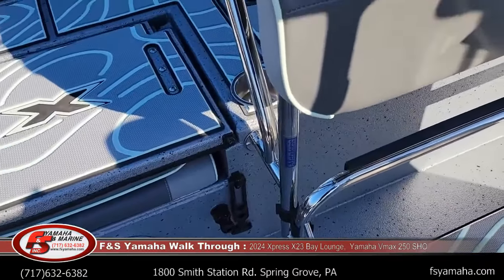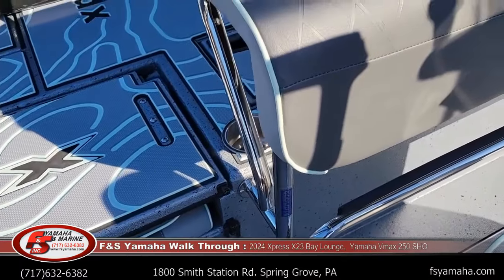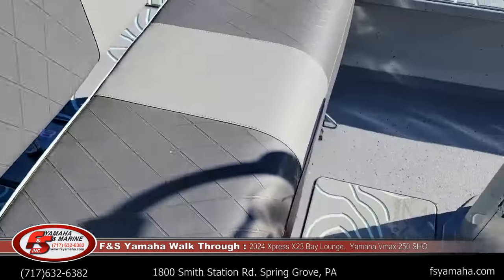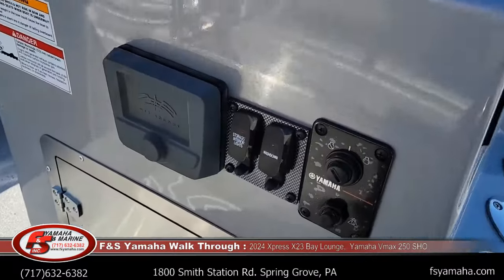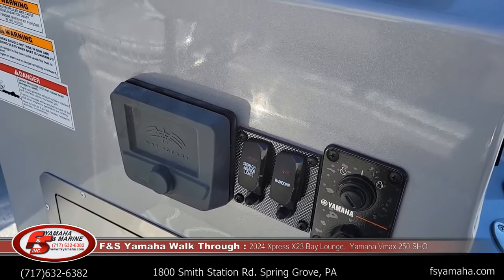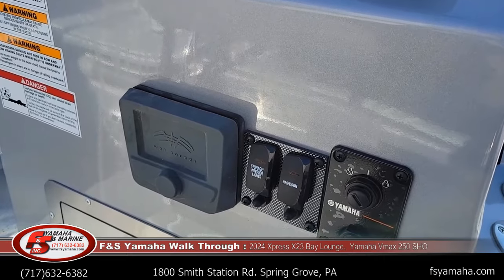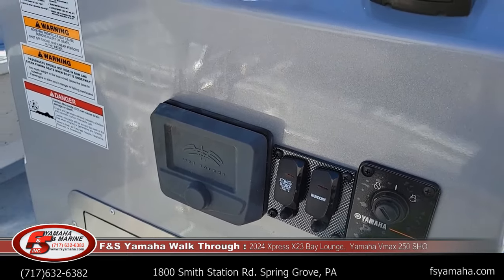Other upgrades with this one is a high pressure washdown pump. So there's a pump that sucks from the waterway up to a hose to wash the inside of the boat down. See the washdown switch. Also a lights kit, so all the compartments are lit. Both live wells are lit. There's lights on either side of the console. It's part of that light kit. Wet Sounds system, 4 speakers.